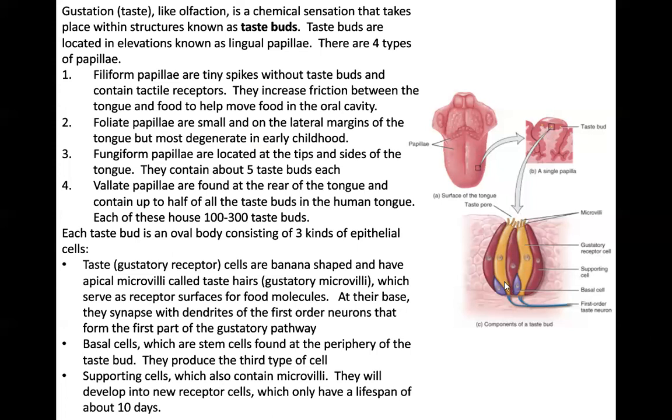We can see one zoomed in here in our illustration. Pretty much a very similar situation to what we saw with smell. We have what we call gustatory receptor cells. You can see those are the yellow ones. Banana-shaped, they have apical microvilli, like the little tiny hairs that we just talked about for smell. These are the surfaces that are going to act as the receptors for the food molecules.